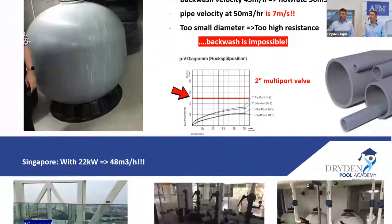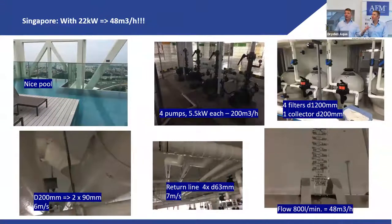A last one that I want to show you, Philip took me once to Singapore. We had really a good time. He was on the show and on the bar enjoying and talking with the customers and sent me out on some of the installations. So one of the installations, you see a really nice pool on top of Singapore. They had 4 nice pumps installed. You don't see it really well, they're quite dark, but 4 pumps, again, 5.5 kilowatts, so together 22 kilowatts.